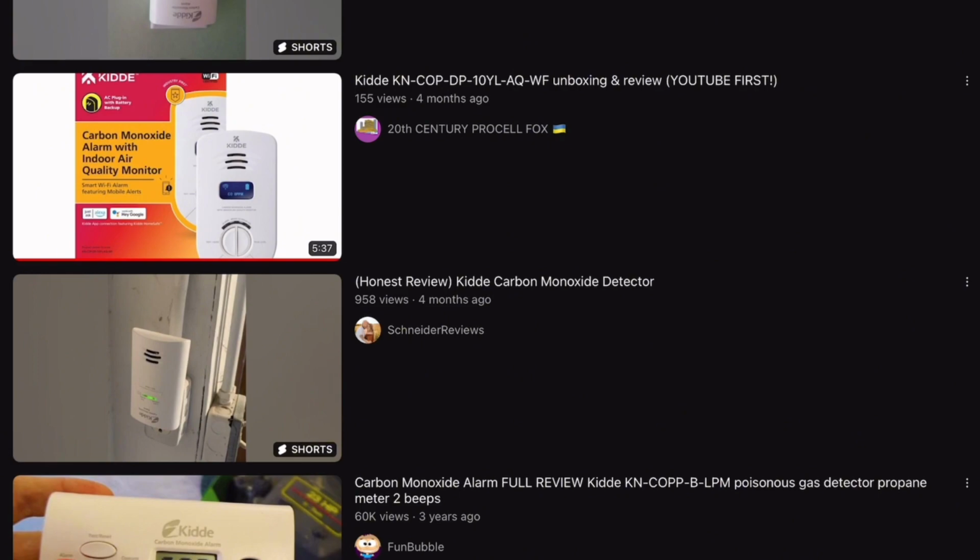You want to know the model number of the Kitta carbon monoxide alarm? The Wi-Fi one? The carbon monoxide Wi-Fi indoor air quality? There are 15 characters if you don't include dashes. And this one, there's 14 characters if you don't include the slash. It's a single slash. Okay, actually I'm going to count.